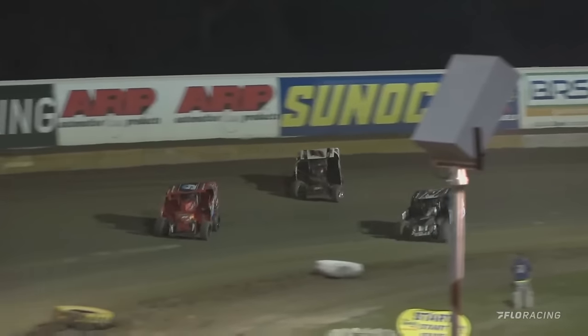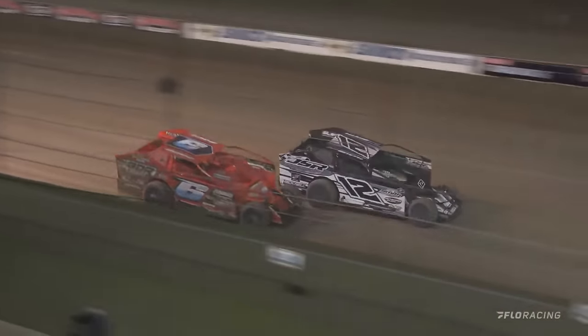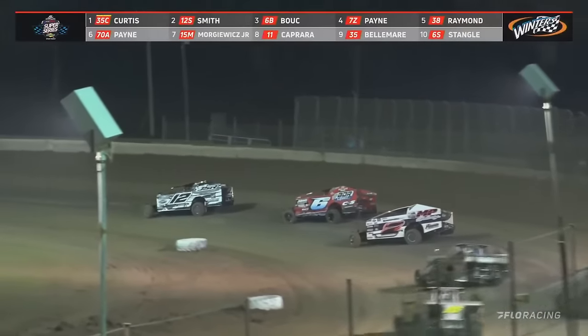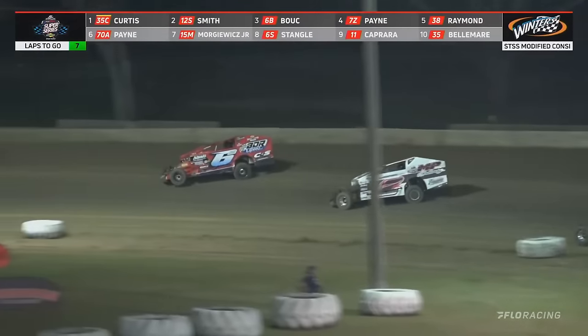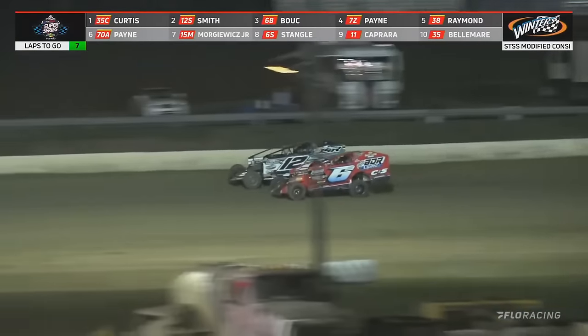3-car battle for that second spot into the turn. Danny Buck has it. Here comes Darren Smith. He's got Zach Payne right behind. Then we got Raymond next in line, battling into the turn, and here comes Alex Payne. Yeah, Alex Payne with that backup car drives his way up to 6.